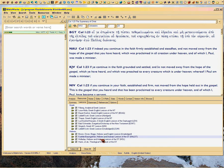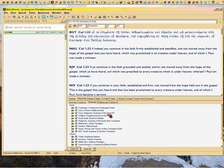Hallott, I already told you about. That's about $100. Holiday's bundled with BibleWorks because I didn't pay for it. Otherwise, I would have. This is 12. This is bundled with BibleWorks and one of my favorite all-time Hebrew lexicons because they go into the etymology. Okay, now for the grammars.